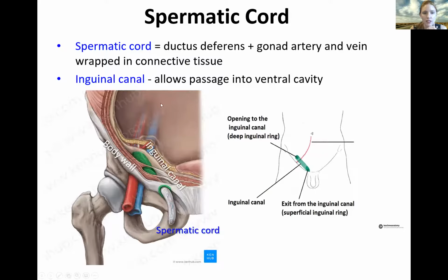Okay, so let's talk about its pathway into the abdominal pelvic cavity. Remember, it starts outside of the body. Again, the reason it's outside is to help keep the sperm cool while they are being produced. It helps with production. Now, it's going to travel through a little structure that's called the spermatic cord.